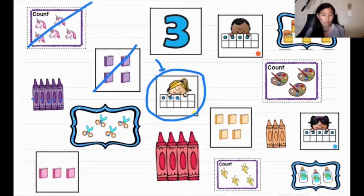1, 2, 3, 4. 4, that's not it. I know the last number that I count tells me how many are in that group. So the last number I counted was 4. So there are 4 scissors, and that's not what we're looking for as well. We're not looking for those crowns. Okay, let's try these books. These pink books. 1, 2, 3. I found a group of 3.